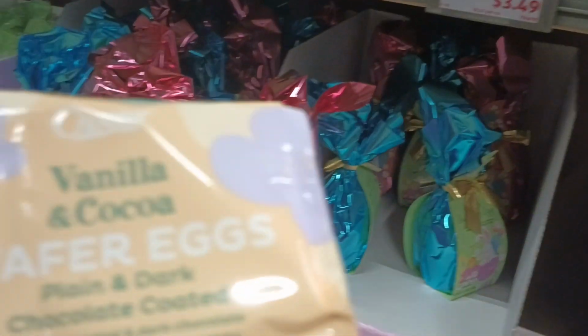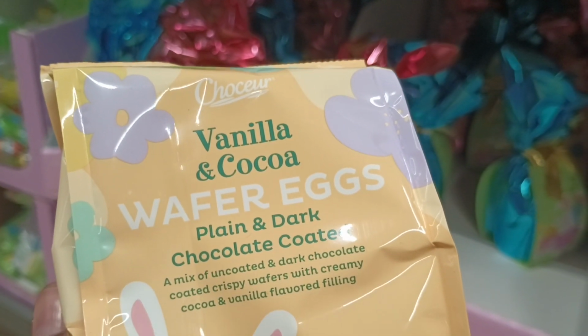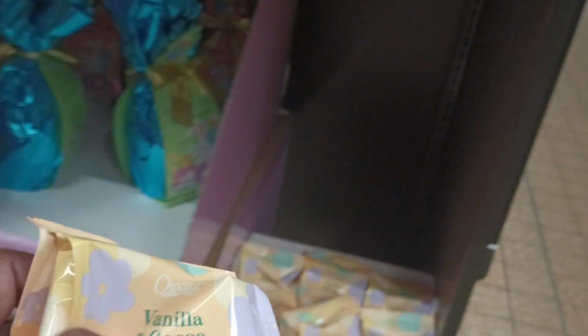What are these? Wafer eggs. Oh. Plain and dark chocolate coated. This seems nice. That seems good.